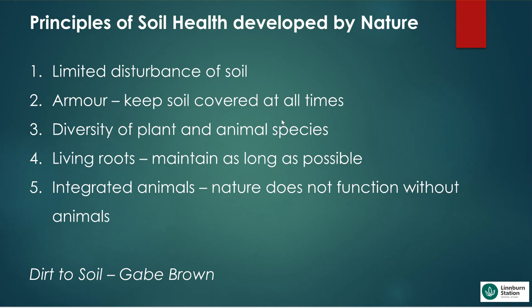One of the key focuses in this whole process for us has been understanding things by Gabe Brown. He's a gentleman that I first spoke to in 2014 and then started listening to a lot of his stuff online. And his key principles of soil health are limited disturbance of soil, keep armour on the soil so the soil is always protected, ensure you have diversity of plants and animal species. And he talks how animals are critical to the whole process, and that when an animal eats a piece of a plant, then the plant goes into a bit of stress and photosynthesizes more, then providing more carbon or liquid carbon into the ground. Keep living roots as long as possible in the ground and integrate animals.